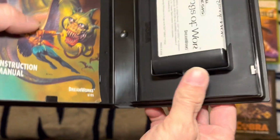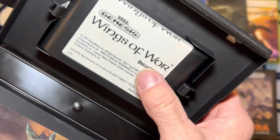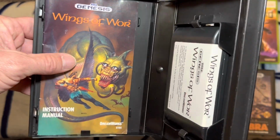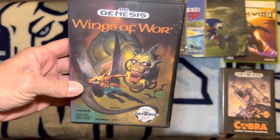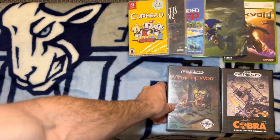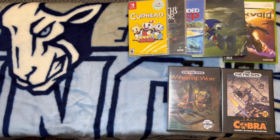Now, very much like Fire Shark, this has the Plain Jane white cartridge because of the Dreamworks. But a very nice complete copy of Wings of War. And this game is just an absolute blast and a ton of fun, and one you don't see very often and you don't hear about very often. So definitely pick this game up if you are a fan of shmups on the Genesis.